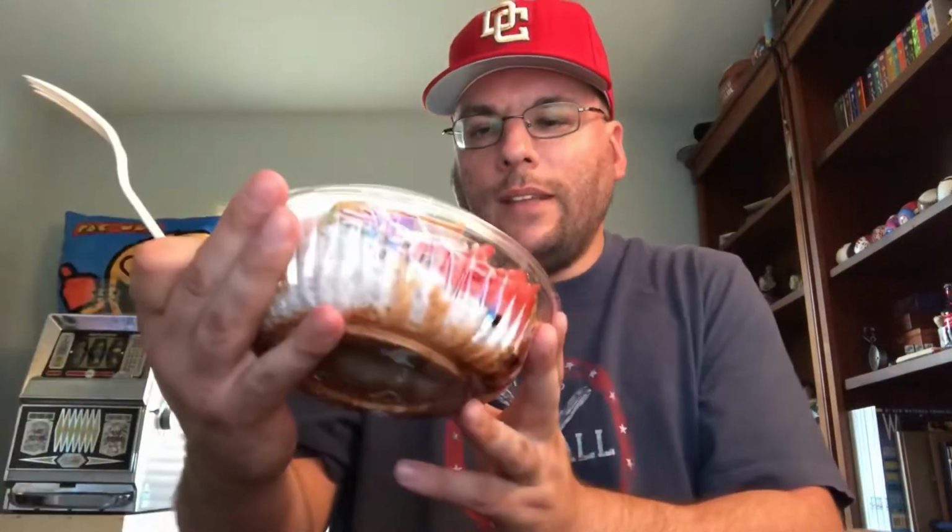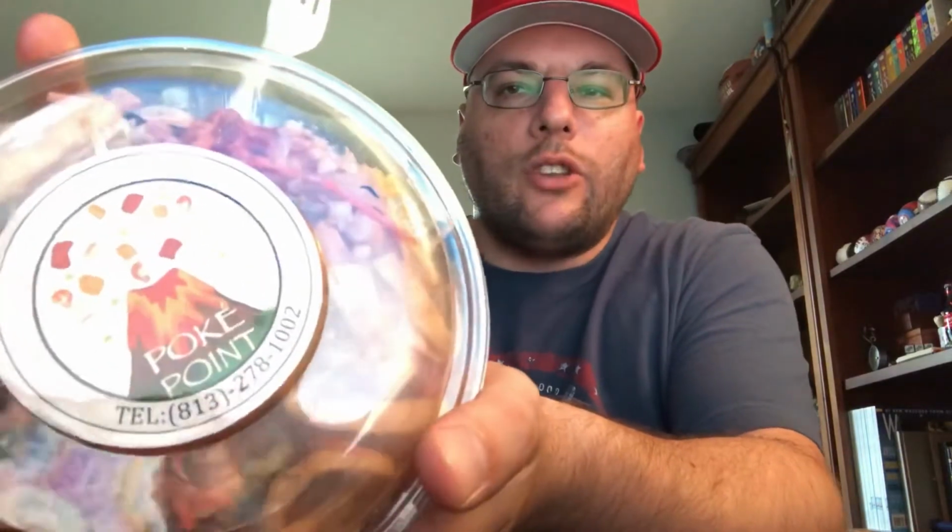Anyway, let's pop into the Poké Bowl. The sticker says Poké Point. Is that just like a play on things? Like, that's where the volcano is and it shoots out all the ingredients for the poke? Or did they misprint that? Or was there a location that used to be Poké Point and they changed it to Poké Falls? I don't know. The menu, it looks like they've opened up a new location because the printed menu doesn't even have all the locations on there.